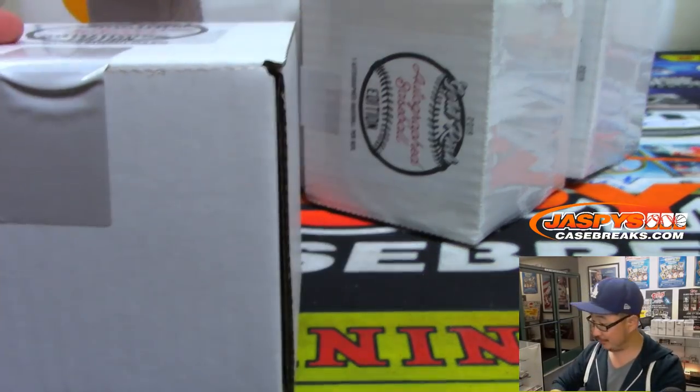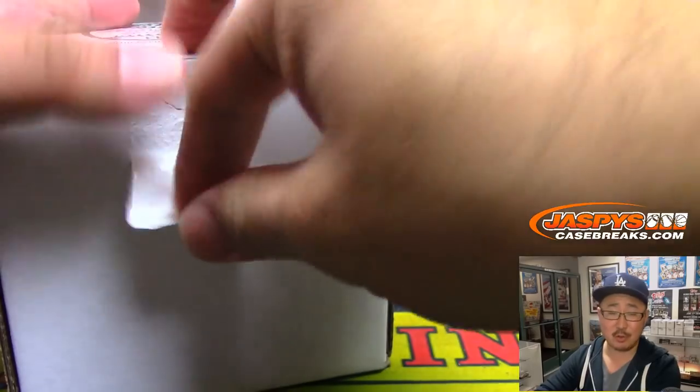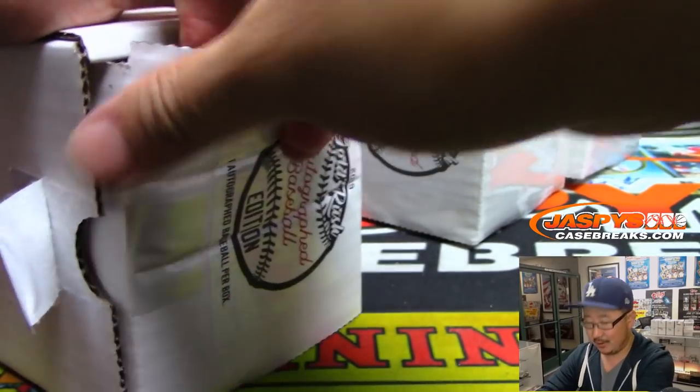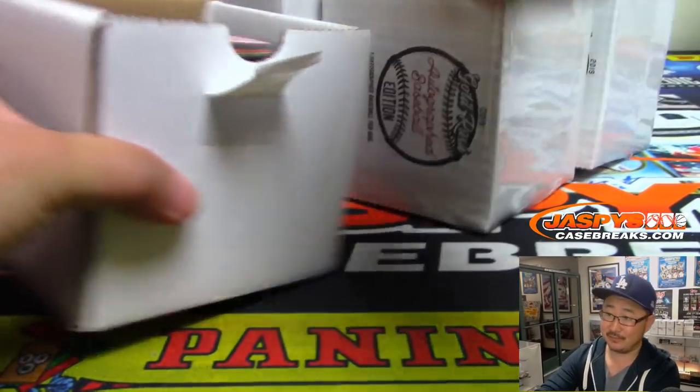But remember, folks, only 32 autographs. Almost 100 names on this list here. 98 players on this list. It's gonna be tough to hit.